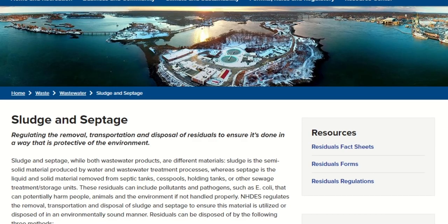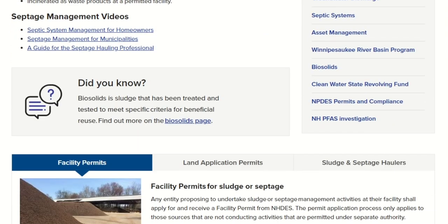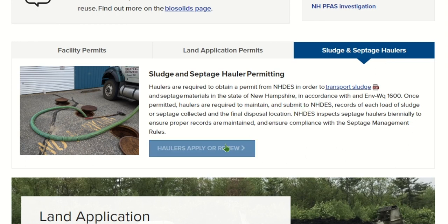A permit application form may be obtained from New Hampshire DES by downloading a copy from the New Hampshire DES website here. As you scroll to the bottom of the page, click on the Sludge and Septage Haulers tab. Then click on the Haulers Apply or Renew button, which will bring you to the State of New Hampshire's Septage and Sludge Hauler application page.